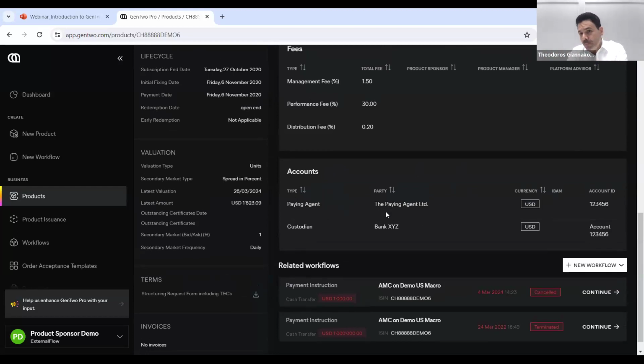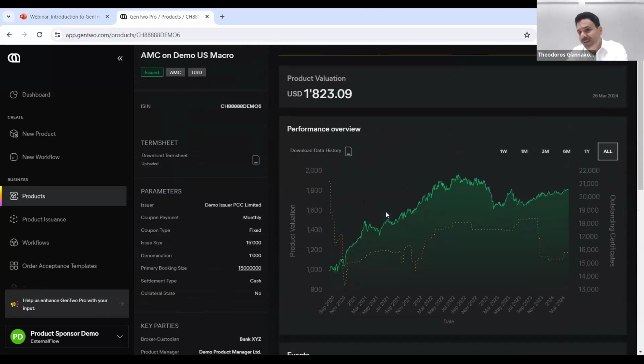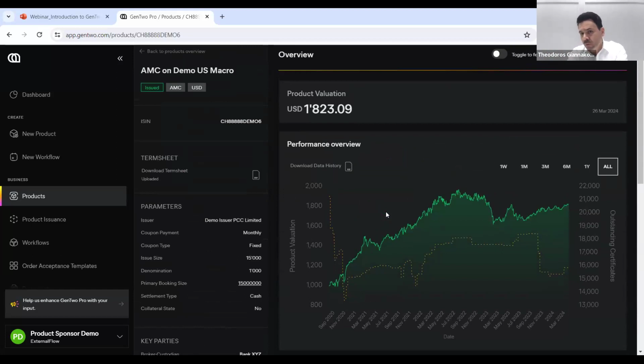Maybe at this point, I would also mention that a product, normally, if it has liquid underlyings, so assets like equities and bonds to be custodized, there will always be a paying agent account and a broker custodian account, which can also be, of course, the same counterparty, the same bank. Nevertheless, if the product only has illiquid underlyings, like private equity or private debt, then it would typically only need the paying agent account for managing the cash and all the related processes around it, but not a custodian account, because there is nothing basically to be custodized, right? The product will be just subscribing to private equity shares or entering into a loan agreement.